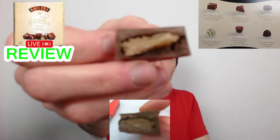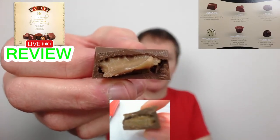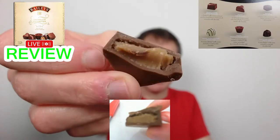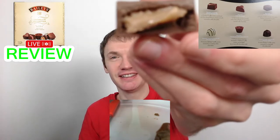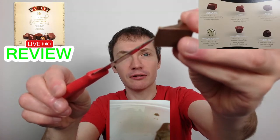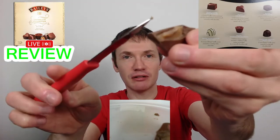So again, another creamy truffle centre. These truffles are very interesting, very different. They're really creams. In any other selection, that would be called a cream. Very liquidy. You can see how liquid that is. It's only just solid. If you left it long enough, it would drip out of there. You can see with my knife, that's very creamy. Really creamy. So very nice.